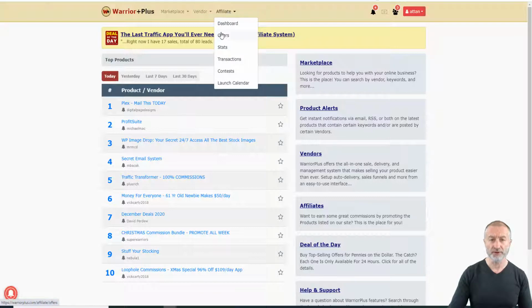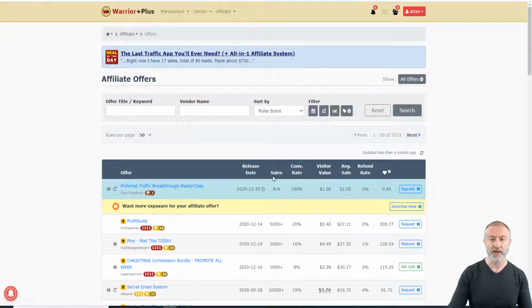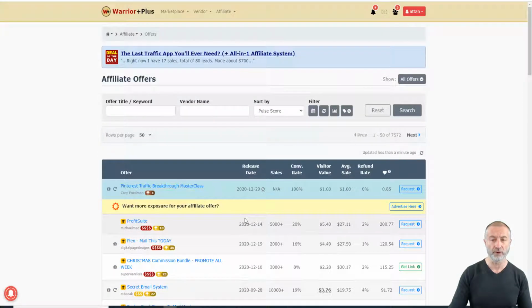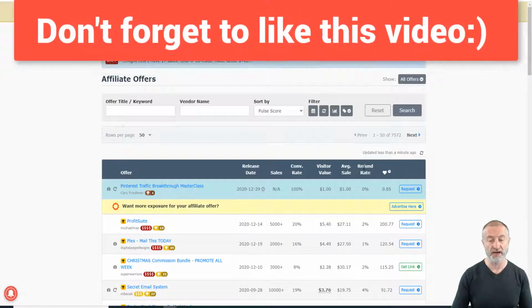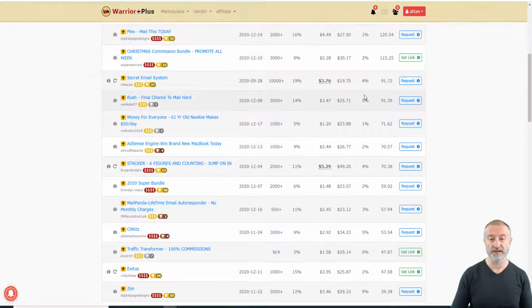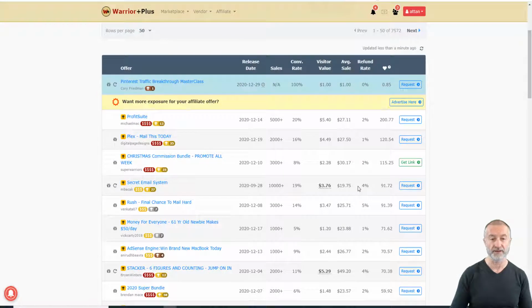But we are interested in going to the section where it says offers in the affiliate section. And you can see here we have a lot of offers that we can promote. Here are some things we want to have a look at, like release date, sales, conversion rate, visitor value, average sale, and refund rate. This is something also to keep in mind. If it is a new offer, you won't see such a high refund rate, but a few days later you will see if it is a high refund rate, and maybe it is not a good idea to promote that offer.